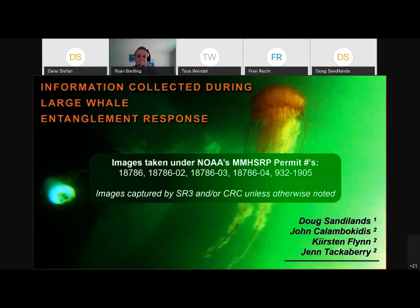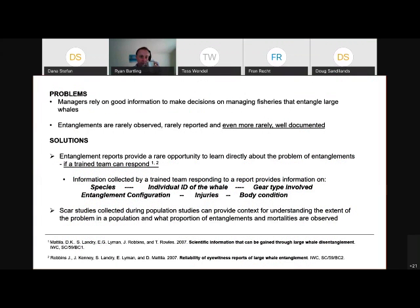All the images taken in this presentation are taken under NOAA Marine Mammal Health and Stranding Response permits and were captured by SR3 or Cascadia unless otherwise noted. Managers rely on good information to make decisions on managing fisheries that entangle large whales, but entanglements are actually rarely observed, rarely reported, and even more rarely well documented.